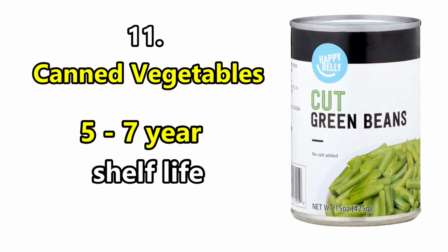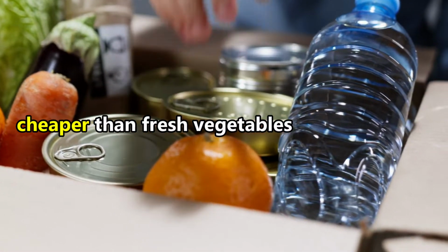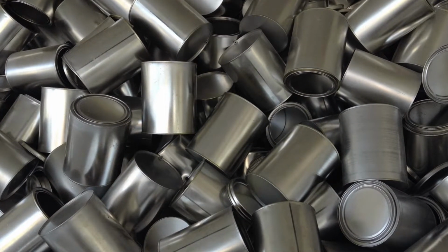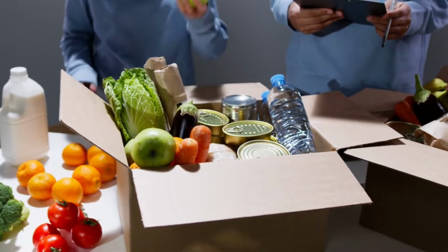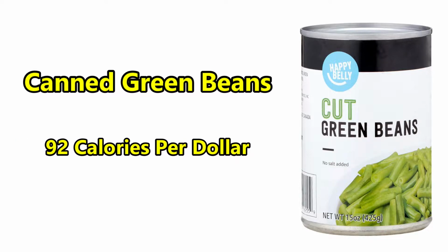Number 11, canned vegetables, 5 to 7 years shelf life. Canned vegetables are cheaper to buy than fresh vegetables and have a shelf life of 5 to 7 years. Studies show that canned vegetables actually have the same amount of nutritional content as the fresh vegetables, so this is a great way to get important nutrients into your body. Calories per dollar. Canned green beans, 92 calories per dollar.